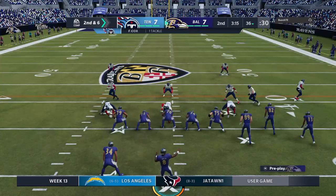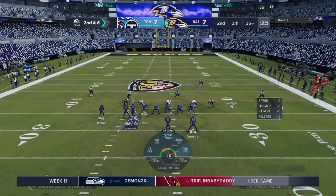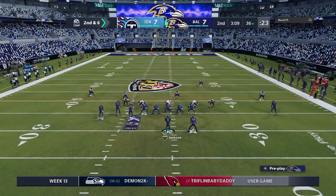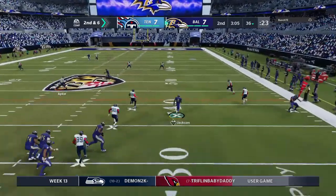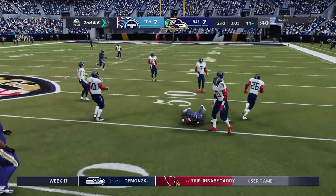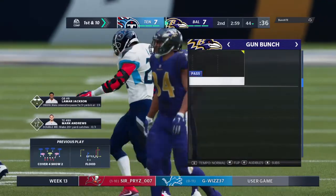The Pro Bowler Fletcher Cox there to get him down. Following the pickup of 4, here's 2nd and 6 at the 36-yard line. Operating from the gun. Jackson escaping the pressure right. Now he'll pull it down. 8 yards that time, able to take off, and the result is a 1st down.